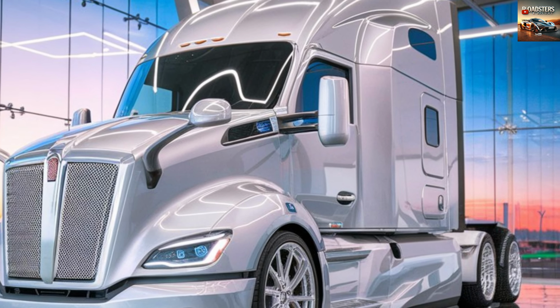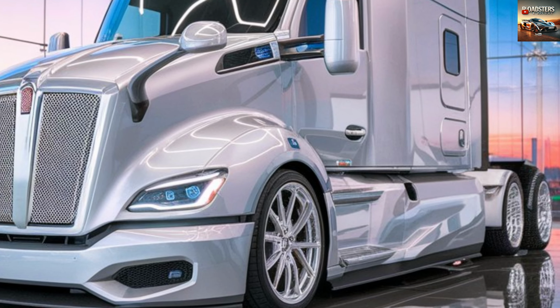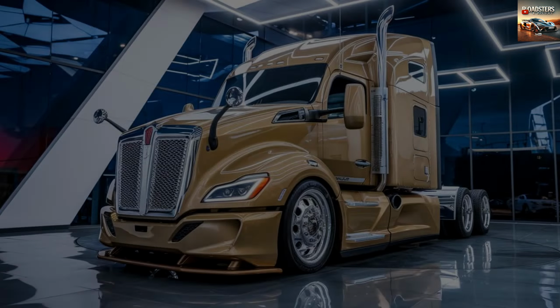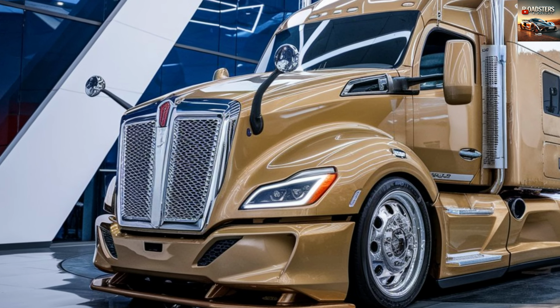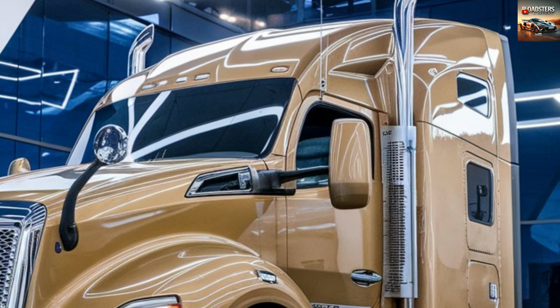Under the hood, the T680E boasts a robust electric powertrain developed in collaboration with Meritor. It delivers a continuous power output of 536 horsepower, with peak power reaching up to 670 horsepower. The torque stands at an impressive 1,623 pound-feet, ensuring strong acceleration and the capability to handle substantial loads.